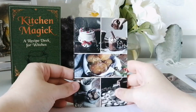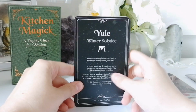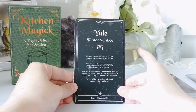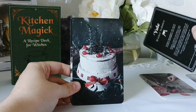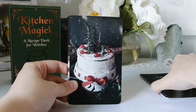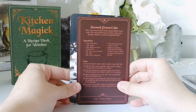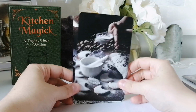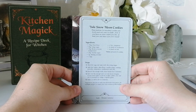Now let's get into the seasonal cards, or the recipes for each season. So the first season here is Yule. It gives you one card for the particular season, where it gives you the dates and some information on it. And then we have a cake. Black Forest cake. Interesting. I love Black Forest. Then we have some kind of cookie. Yule snow cookie. Yum.